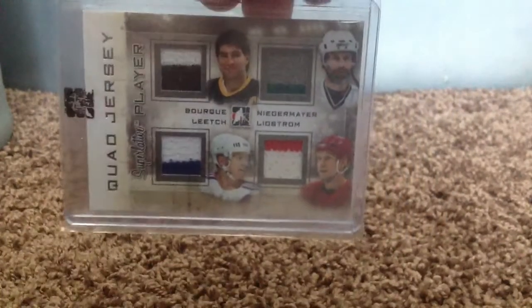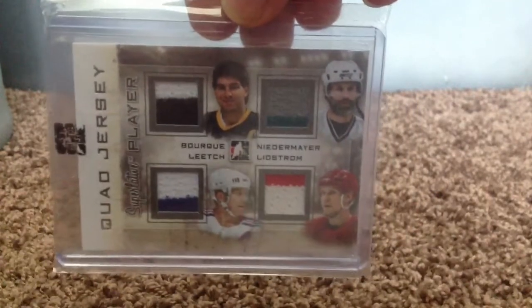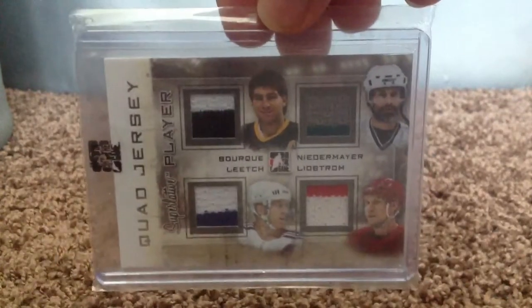There will be some players that surprise you with them, like Colton Orr for jerseys. He has a pretty big market and doesn't have a lot of them, so again, he'll sell for a little bit more. There's also multiplayer jersey cards, and again, they're generally found in the higher end products, like Superlative here, and they're mid to high end product cards, and they feature more than one player.